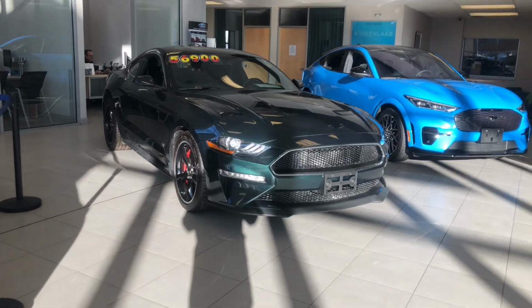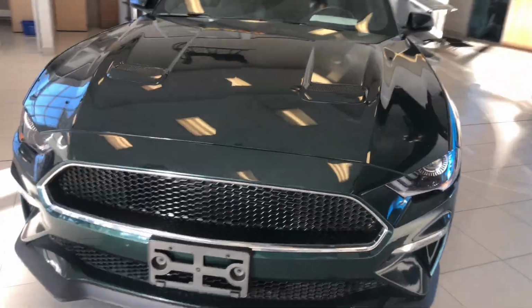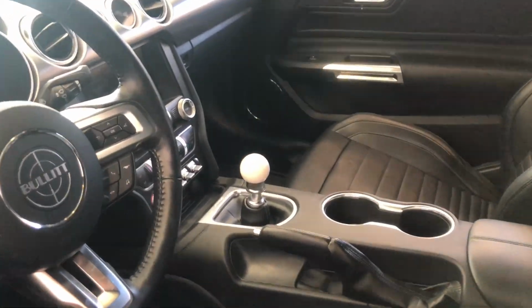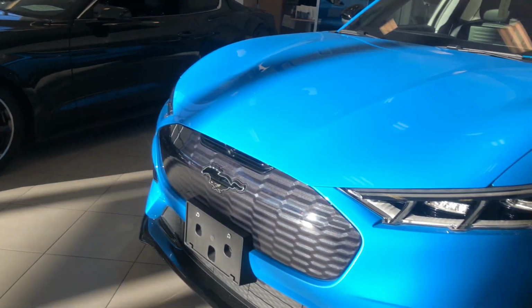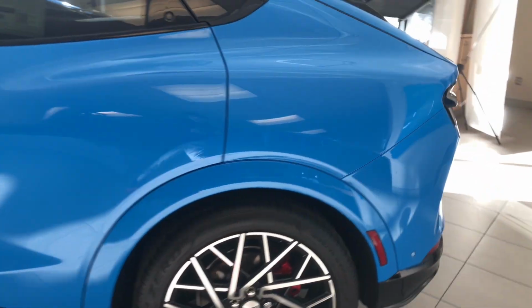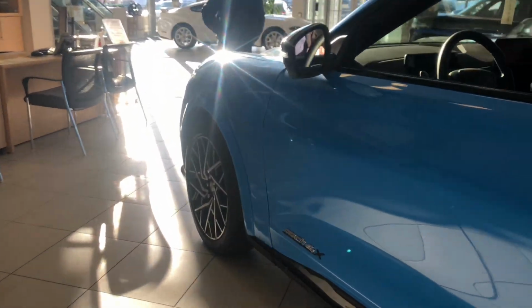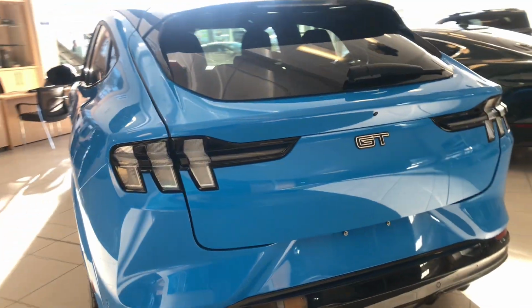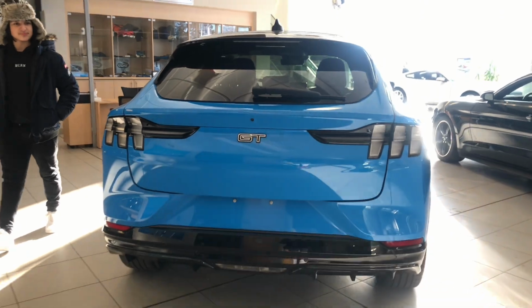And right here we got the Ford Mustang Bullitt. Pretty sure this one's manual. Let's check. Yeah, it's 5-speed Bullitt. Let's check out the back. And yeah, you probably guys know the Mach-E. This one's the GT. It's got some new stuff on it, but fully electric. Looks like a Mustang in the back and the front, but it's just an SUV, which is pretty sick. And the color's pretty solid too.